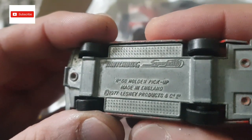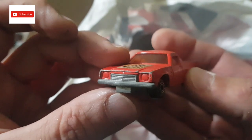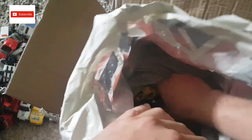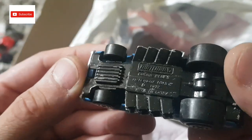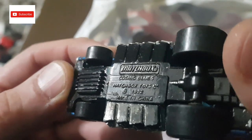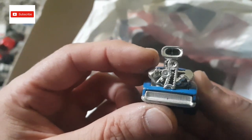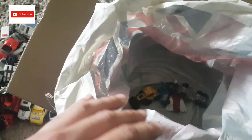We have a cool one. This one I like. This must be 70s. Modern pickup, 1977. Cool car. We have a Cosmic Blues from Matchbox, 1972. Really cool, this one. It's a futuristic with a huge engine. There's nothing else in this car, just an engine.